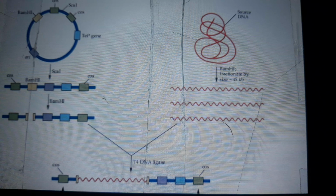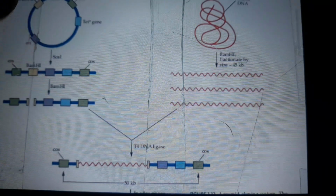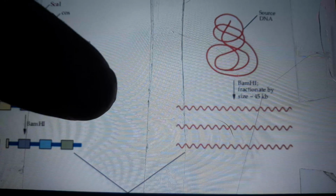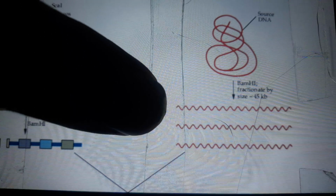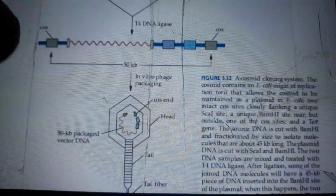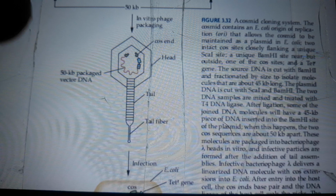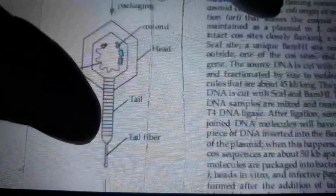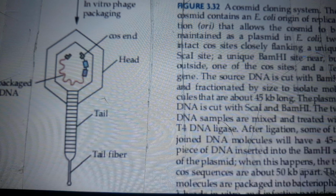This is the figure of the BamHI cloning process. As it shows, the DNA that has BamHI sites is fractionated by size, leading to T4 DNA ligase, which helps to convert that for in vitro phage packaging. Finally, the infection happens, after which the plasmid form with the cos sites is inserted into the E. coli bacteria. Now to read the details here, a cosmid cloning system. So this is exactly how infection takes place. You need to understand that.